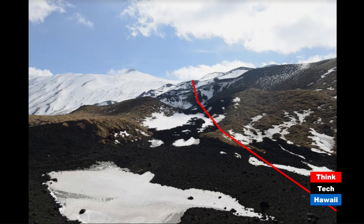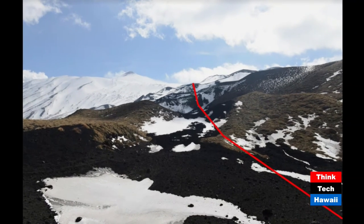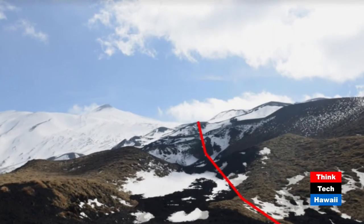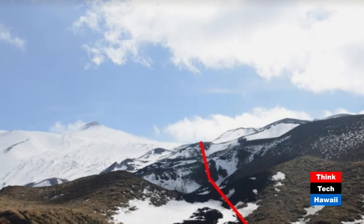But what I want to draw your attention to is the red line that I drew. That line is basically a fault. It's a line of fault, so it's a zone of weakness within the volcano. Now, what happens is that the flank of volcanoes can move along these zones of weakness. And so if, for example, there was a landslide or an event that could move the flank of the volcano, then there would be a depressurization of the magma chamber, and that could induce an eruption.